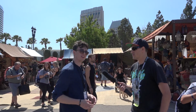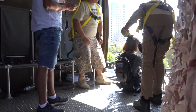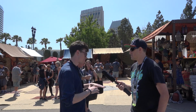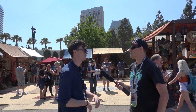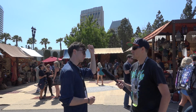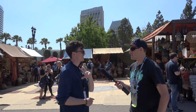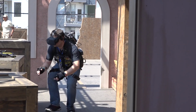So, operatives in training get brought up to a helicopter where they are then deployed into the hot zone. They're equipped with a full VR tracking suit which tracks all of their motions as they move through the experience. They're first winched down into the action where a VR actor, who is also tracked in the experience, will take them through, help them turn the power off into this enemy safe house where they need to retrieve intel.